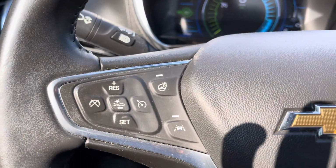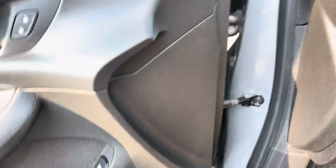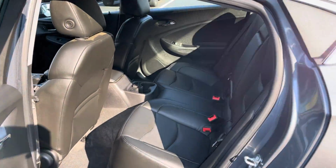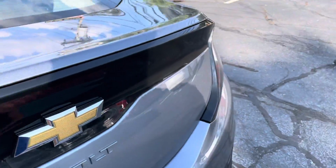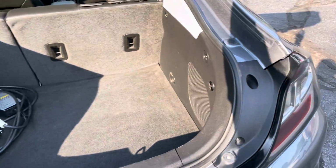Lane keep assist, blind spot monitors, Bose sound. Heated seats in the rear as well. Chargers right there. We also do have the all-season floor mats for this vehicle that come with it.